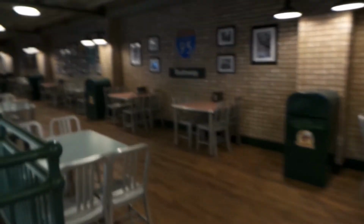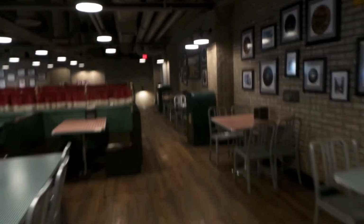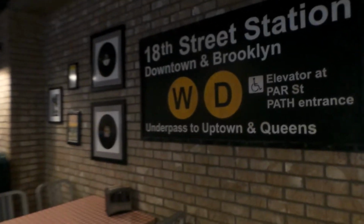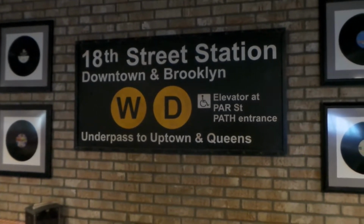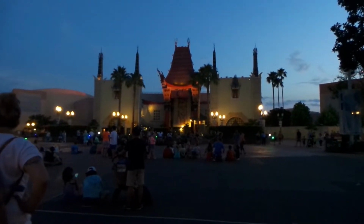So sadly, even up here, you can't see anything. Crazy. But since we're up here, I did want to show you guys a quick little reference to what was once where Galaxy's Edge is now. So on the second floor of Pizza Rizzo, as soon as you come upstairs, to your left, there is a sign that says 18th Street Station. This was once where Streets of America was. Wow. So right now it's hanging up right here, but this is once where Galaxy's Edge is now.